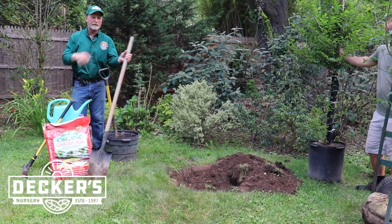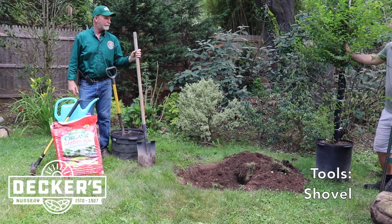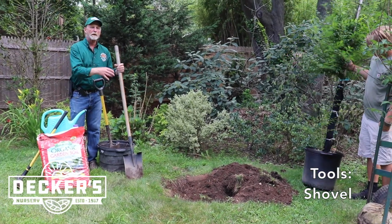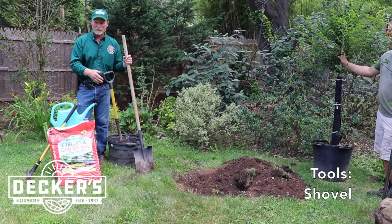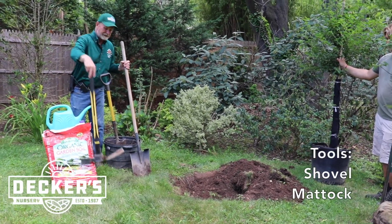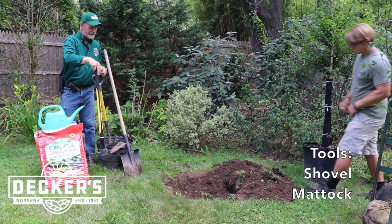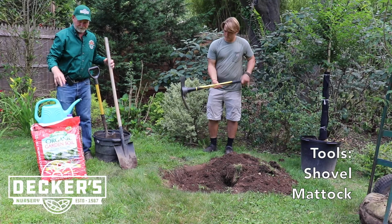So of course you're going to need a shovel. Any shovel will do. If you're planting near large trees, you may encounter some roots. You're going to need a good sturdy shovel to cut through those roots. The other tool that most people forget is a mattock, okay? And this is used to start the hole, and Baxter's going to display this in a moment. But you're going to want to have a mattock available to you.